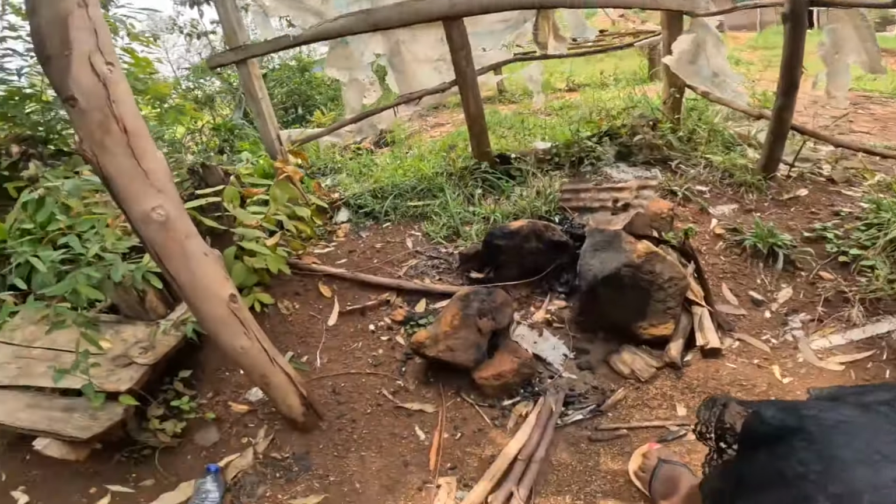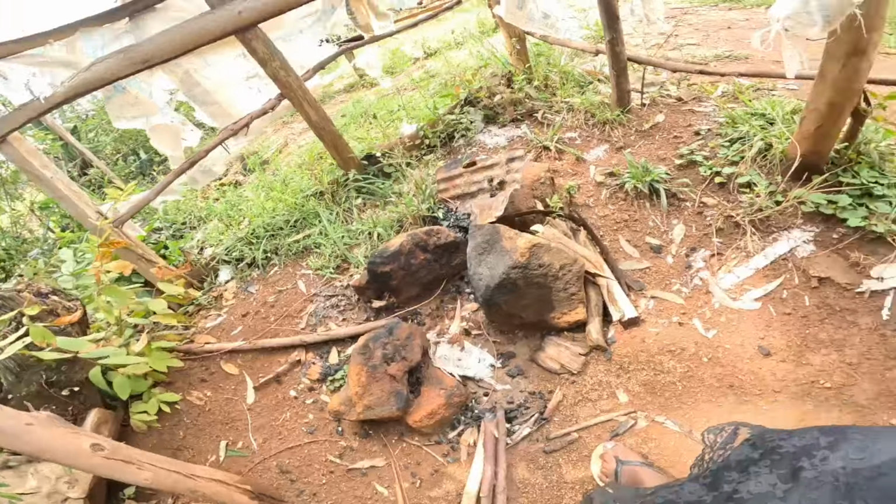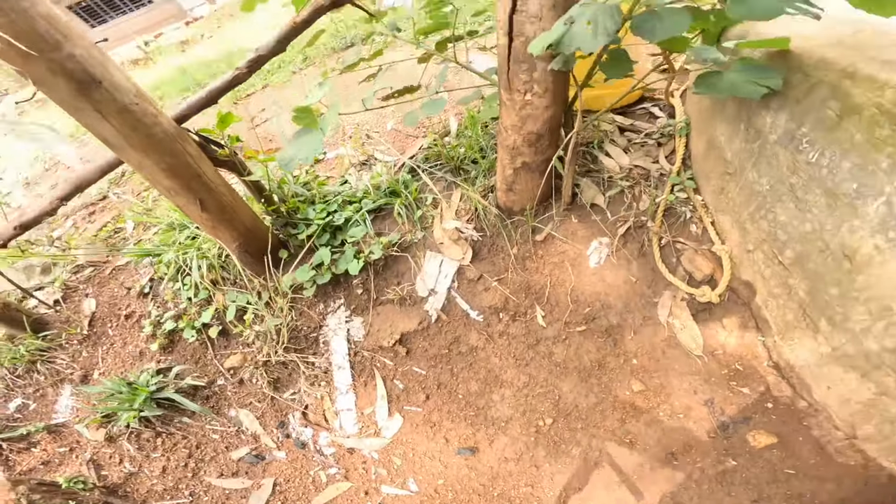Actually, it has been raining so heavily, so that's why you are seeing the ground. It's so wet. But today, actually, we are going to use this place for cooking. It's been long. So we'll use this place as we wait now for the inside part to be completed.